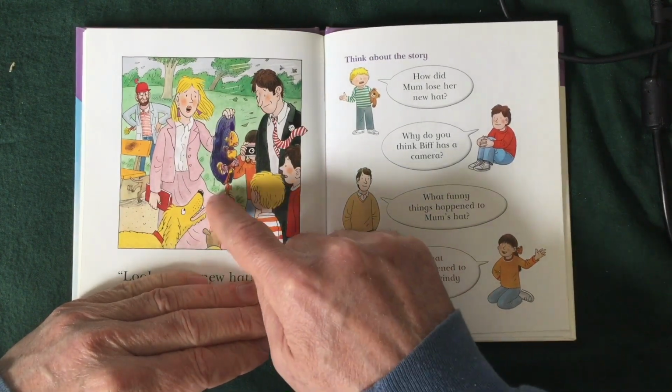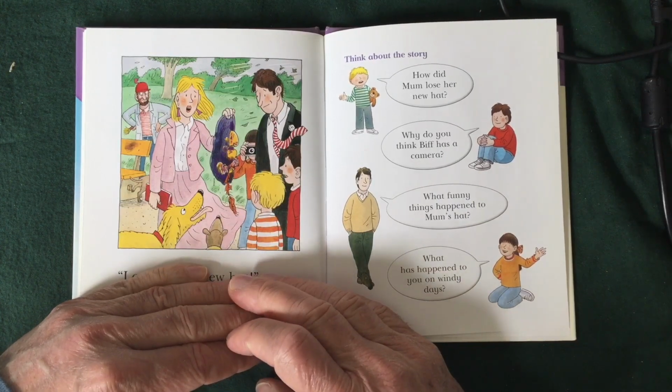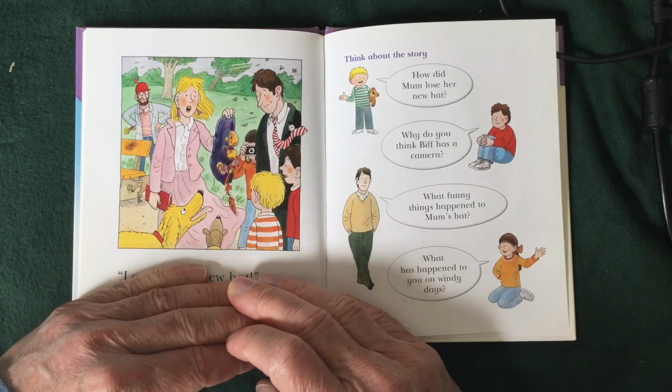And look at this last picture. What's happening here with Mum's new hat?